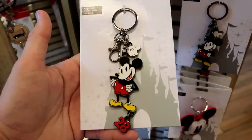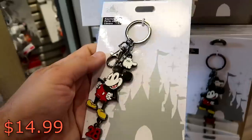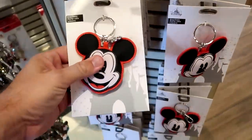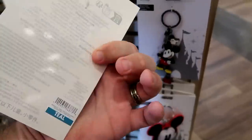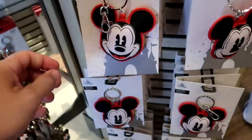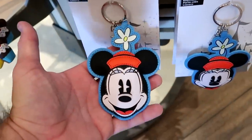This one's actually very heavy in metal. You have a Mickey hand there, a 28. This one here is $14.99. There's even yet another one down here. It looks like it's a pouch almost. Look at that. Okay, so it's like a little puffy pouch. These ones are $14.99, but they do have Mickey there. And also down here, they have a Minnie Mouse one with a little flower on top of her head.